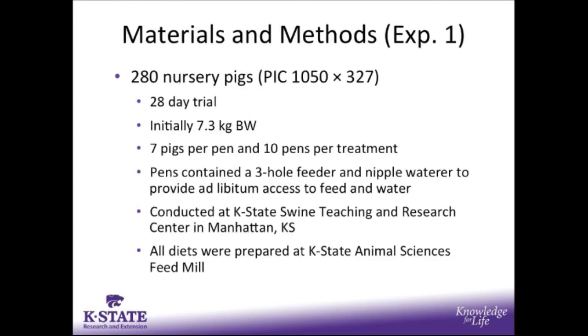Now, looking at the materials and methods for Experiment 1, Experiment 1 used 280 nursery pigs in a 28-day trial. These pigs were initially 7.3 kilograms in body weight. There were 7 pigs per pen and 10 pens per treatment. Now, this trial was conducted at the Kansas State Swine Teaching and Research Center in Manhattan, Kansas. So again, under university research conditions. Now, all diets were prepared at the K-State Animal Science Feed Mill.